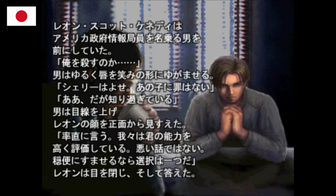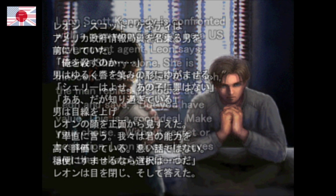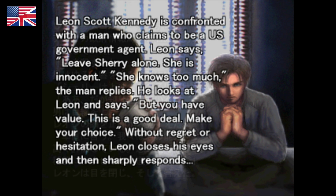We don't get to know what Leon responded with, but obviously he took the job, which leads directly to Leon becoming a government special agent and being assigned to rescue the president's daughter, which of course all happens during the events of Resident Evil 4. Quite the promotion for someone who was a rookie cop for one day.